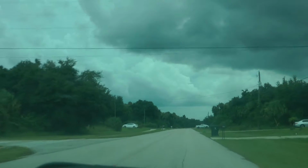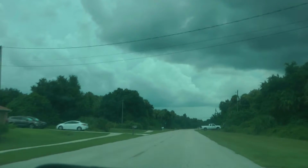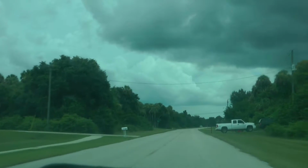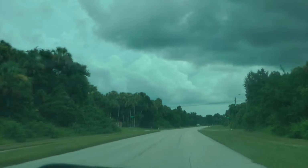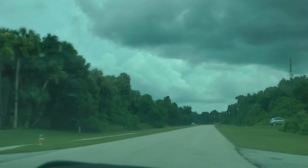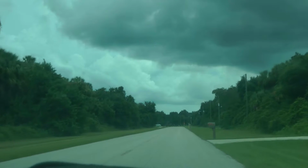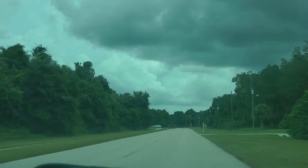It is 87 degrees. I am going to be getting on the I-75 going northbound towards Bradenton, Florida. Today is August 12th, 2015, and I hope everybody's doing pretty good. It's about 12:44 in the afternoon on Wednesday. It's about an hour drive for me to go where I gotta go. But hope everybody's doing great.